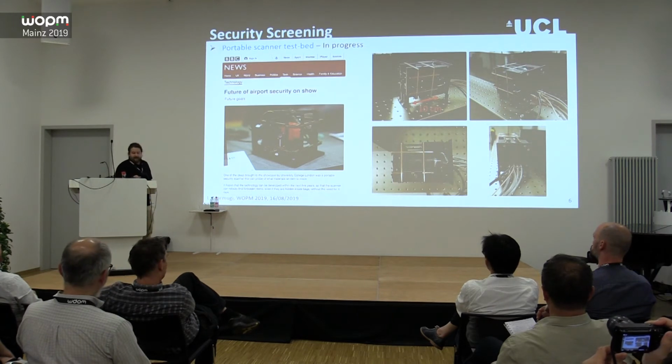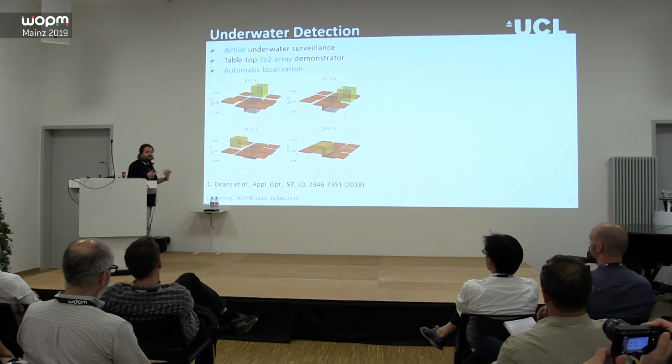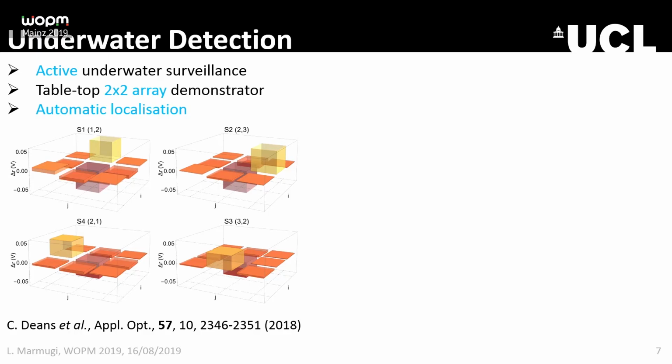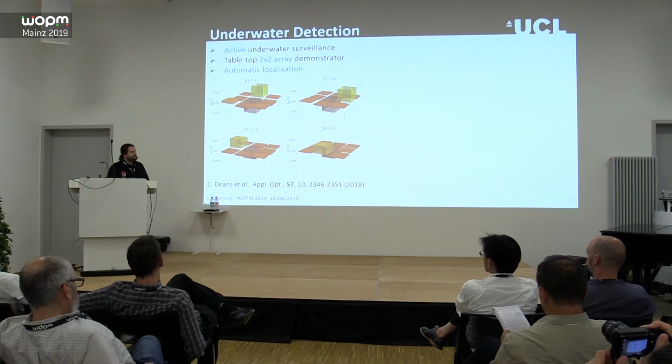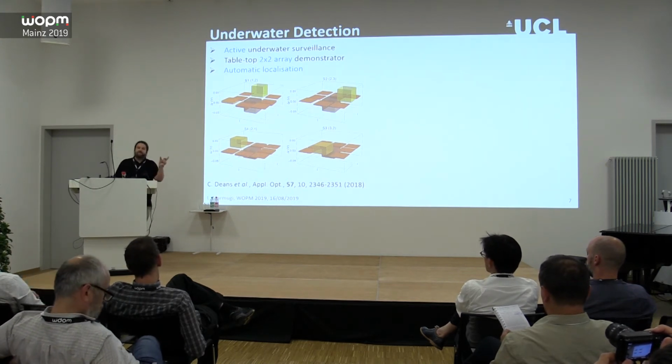Moving forward, another kind of application is underwater detection for early surveillance. We don't want to find submarines because that is done already with a number of technologies, but there are areas, for example shallow water, where acoustic methods, sonar, are challenged because of the echo coming from the seabed. So you can't place a sonar basically in a harbour. You won't see anything.